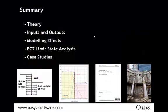So in summary, we've covered quite a lot here, and we've covered it very quickly. We've covered the basic theory behind Frew. We've had a look at the inputs and outputs, and the modelling of effects in Frew, the EC7 limit state analysis, an introduction to it and how it would be applied in Frew. And then case studies showing how Frew has been used in industry, how it's used for just a general large basement project, and how it's used for non-standard projects.